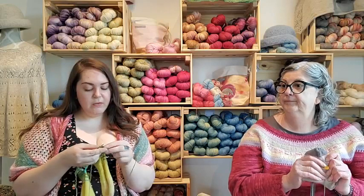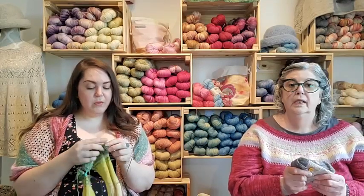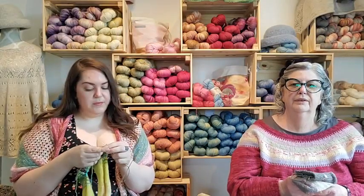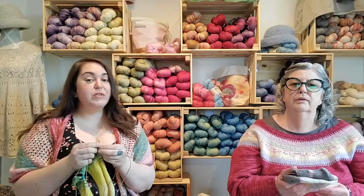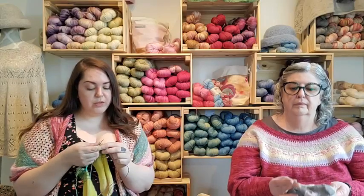Mm-hmm. And I think it's going to run well through to August. We haven't picked the exact dates, but it's too hot in the summer to have something on your lap that's big and heavy. And we want people to follow along at a leisurely pace. This is something you maybe take on the road trip or to the beach.